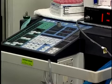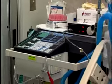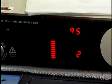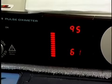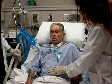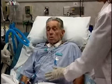Oftentimes, you may see a slight increase in oxygen saturation with valve use due to the benefit of physiologic PEEP. On the other hand, some patients may experience slight oxygen desaturations. In these cases, FiO2 can be adjusted to compensate. However, if the patient has significant desaturation, the valve must be removed and the patient reassessed.